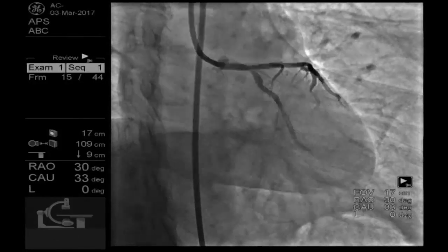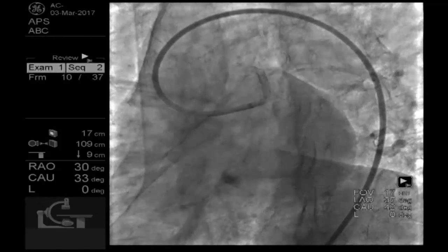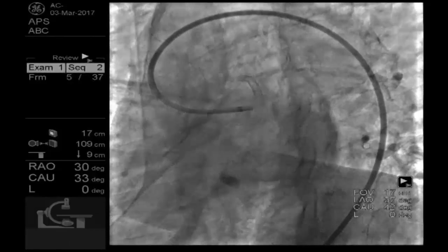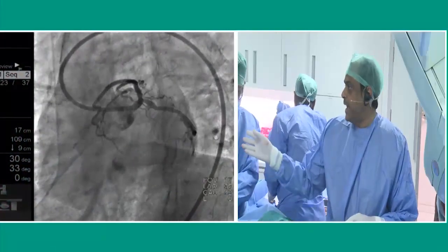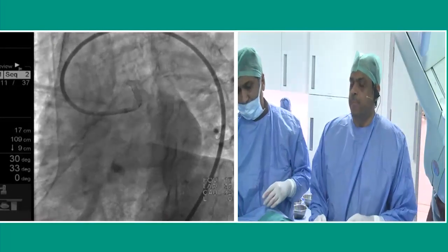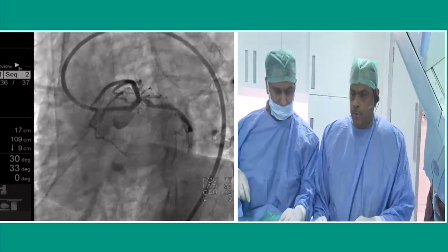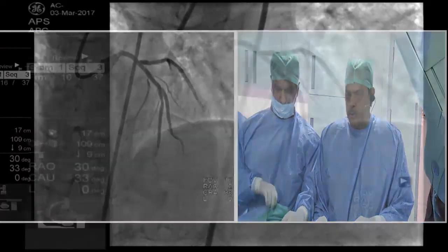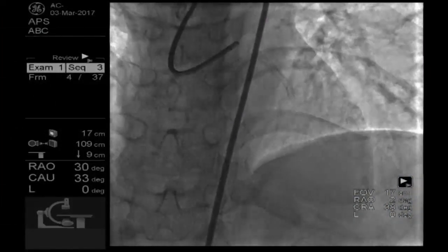Your sound is not clear. Can you see the angio? Yes, I see the angio. The full frame angio. Full frame angio. Next one. Next one. Yeah, you see the next view.